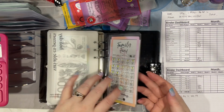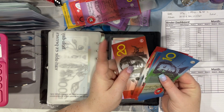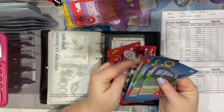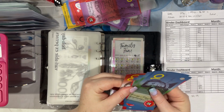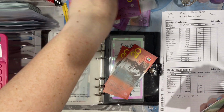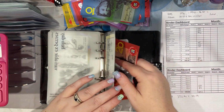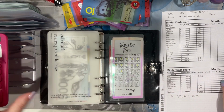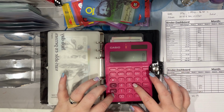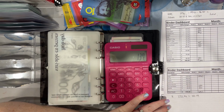And then family fun is 20, 40, 60, 80, 90, 110, 20, 30, 40. So 140. Now, is that right? Because we took out 80 in cash and there was already 57 in there. Yep. 140.